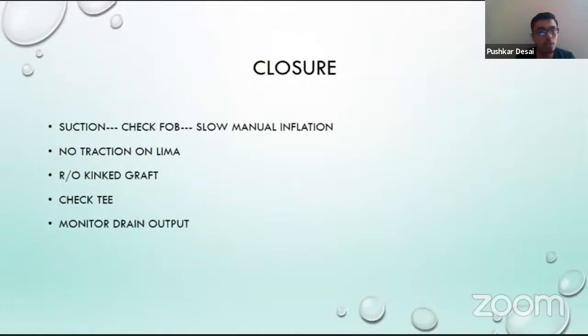So after the surgery is over, adequate suction of the lung is done. Then a check bronchoscopy is done prior to inflating the left lung, and slow manual inflation of the left lung is carried out. The lung should always be inflated under vision, so that there is no traction on the LIMA and the grafts. Then the surgeon should rule out kinking of the graft due to the lung expansion. Then it's always a good idea to do echocardiography at the end of the procedure, and we should monitor the drain output before shifting the patient out of the theater.